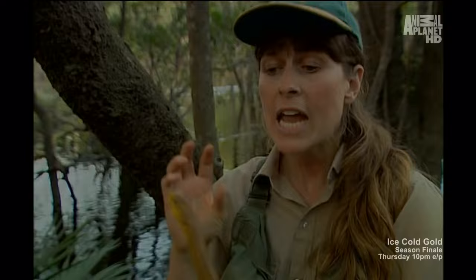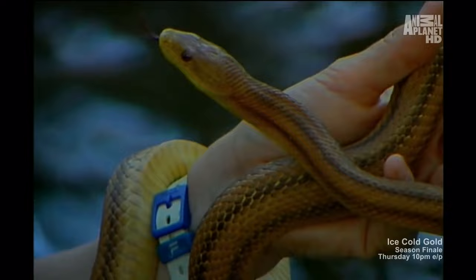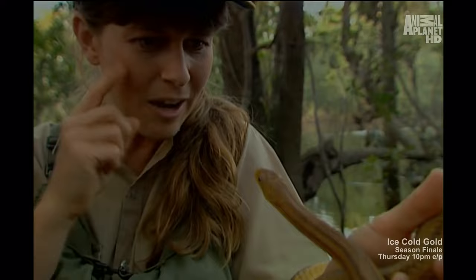Are you gonna give me a little bit of a bite? Tongue's going 90 miles an hour. He's trying to get a track on me. There'll be no biting, young man. So some people don't like him because he'll raid chicken coops. I reckon he's terrific. He's this beautiful yellow color, and he has a real job to do. He keeps all kinds of pest species, little rats and mice, in check.